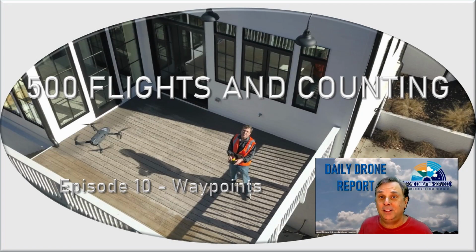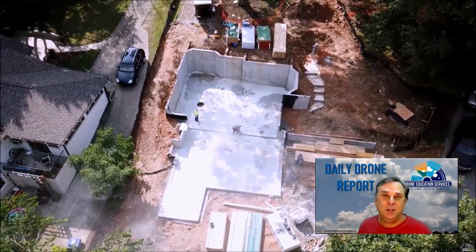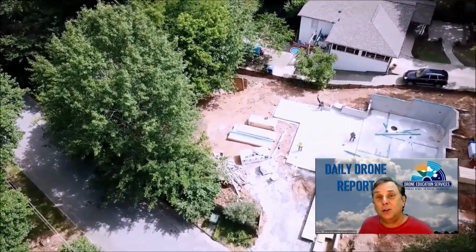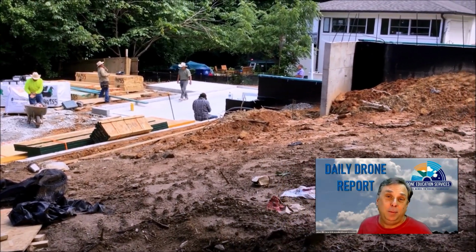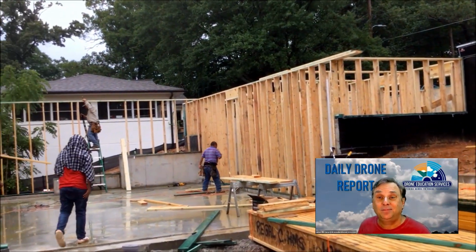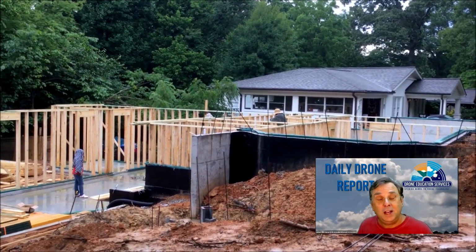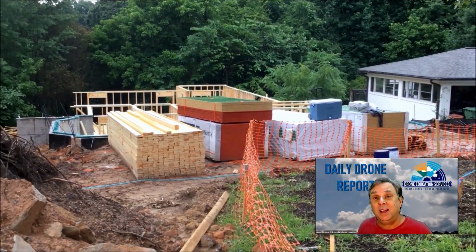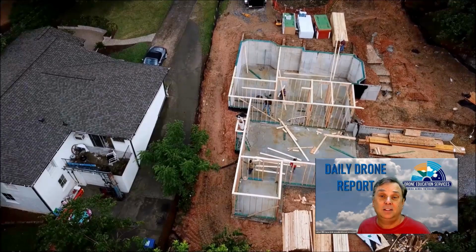Today's episode is episode 10, Waypoints. I kept testing the waypoint a number of times in the morning. I wanted to make sure that the flight path did not cross over any of the workers when they were on the site. But as the framing began, the rain started and I could not fly. The workers continued to work in the rain, putting up the basement framing. I actually had to wait until the afternoon to be able to put the drone up into the sky again.